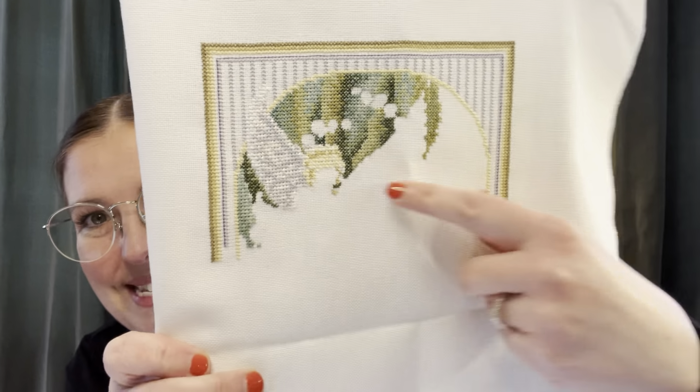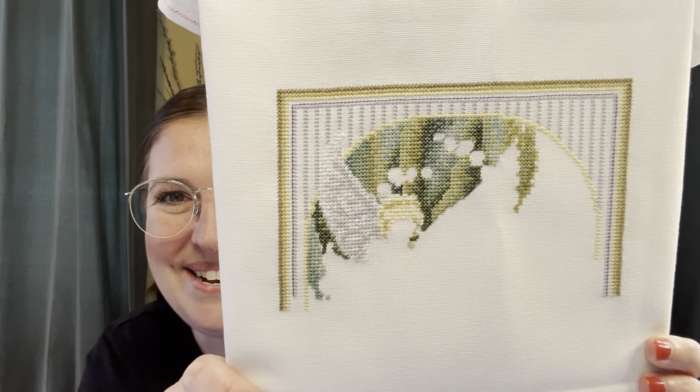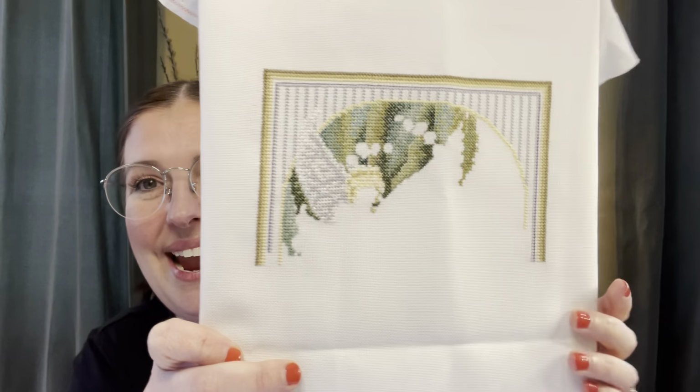I want to complete the other half of her wing and get some more sparkle in this, and some more of these greens. I haven't even gotten to any of the pink colors in this design.